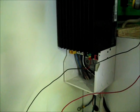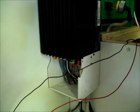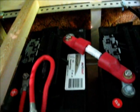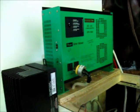I have the Tristar mounted right next to my sine wave inverter, so it will be easy to monitor, easy to see, and it will have enough airflow. And it will be right next to the battery bank. Very important that everything's close to the battery bank for best performance and for the least amount of losses in the lines.